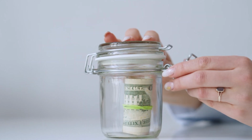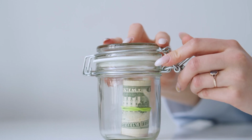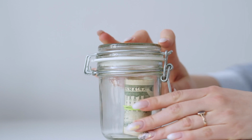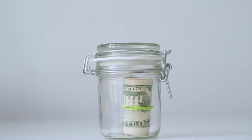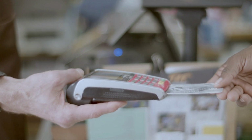Here is the anatomy of our own zero-based budget. My family's zero-based budget is broken down into 3 main categories. The first one is bills. These are our obligations. We don't have a choice. We have to pay them. This is how we put food on the table. This is how we keep a roof over our heads.